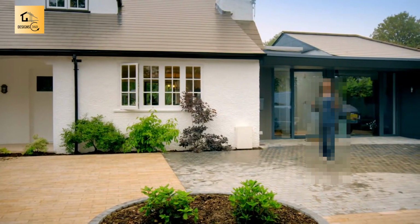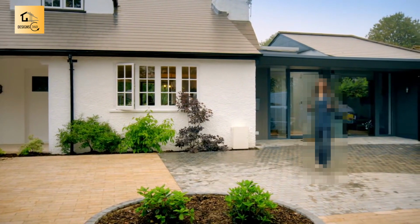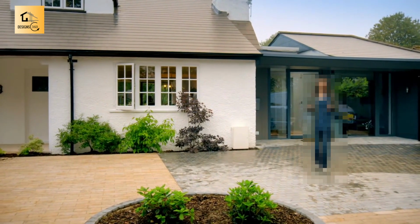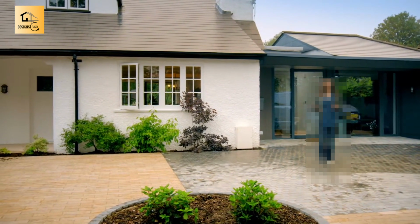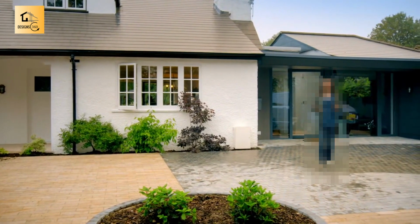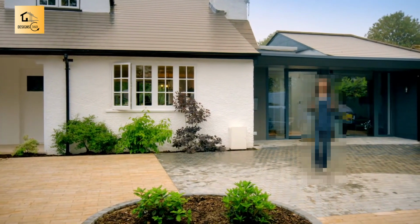This building shows you the power and possibility of architecture. It shows you that when you combine determination with ingenuity and compassion, you really can create something that is literally life-changing.